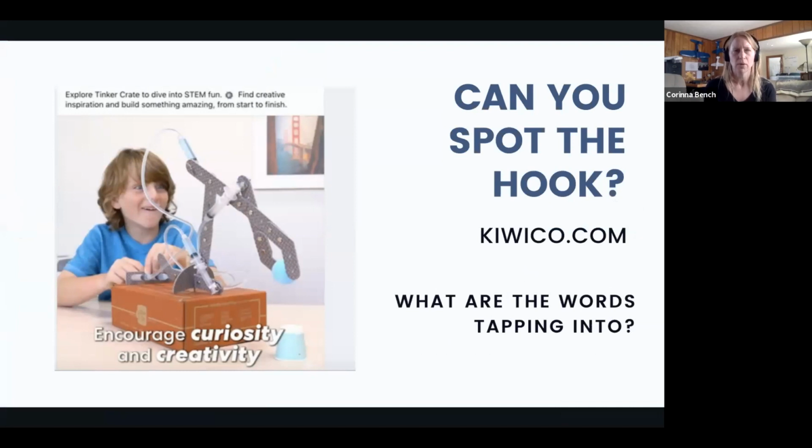They're learning how to speak German right now. And there are little ads for Kiwico that keep coming up for them. And so we follow the rabbit trail to find out what is kiwico.com. And this is something that we saw as an ad. And I want you to tell me, can you spot the hook?